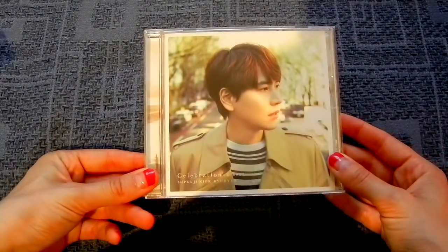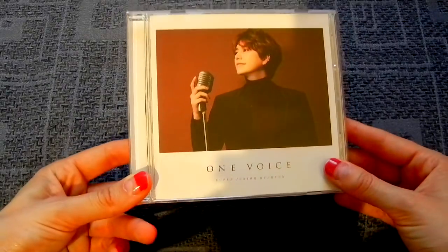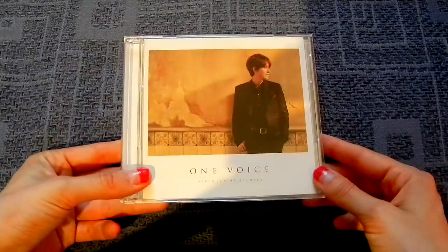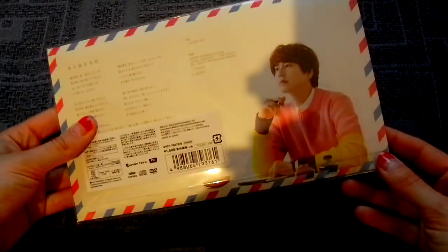For Japanese releases, first single, Celebration, CD only version. CD plus DVD version. Japan version. First Japan album, One Voice, CD only version. CD plus DVD A version. CD plus DVD B version. Here's the Japan version. And then the Goodbye single for Japan, The Day We Meet Again. It's so pretty and it's like an envelope and it's really cute.